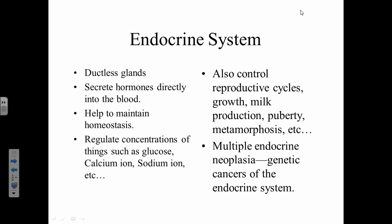Which organ is both endocrine and exocrine? Well, the pancreas. Because it makes things like insulin and glucagon that go straight into the blood, but it also makes digestive enzymes that go from the pancreas to where? The intestines, the small intestine in particular, and they get there through a tube, a duct. So it's both.